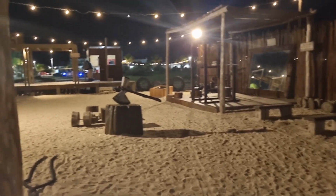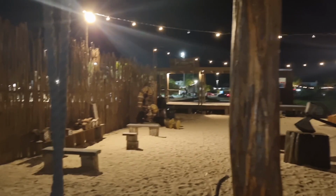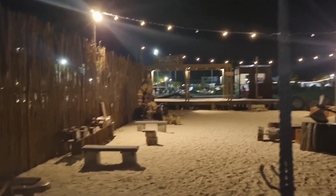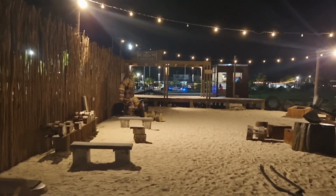I wonder how much use this gym gets, but you know what? It's pretty cool. I wouldn't say it's a gimmick. I reckon people would come here and work out. I wonder how much it is. There's like a security guard here. It's 9:30 at night on Saturday.